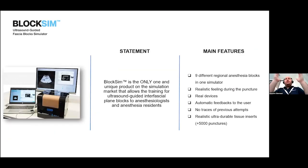Now, in order to focus on these products, I just want to write a statement and the features. So a statement: BlockSim is the only, a unique product on the simulation market that allows the training for ultrasound-guided interfascial plane blocks to anesthesiologists and anesthesia residents. So thanks to this simulator, you have the possibility to offer something really unique to your client, something that has 9 different blocks in only one simulator.